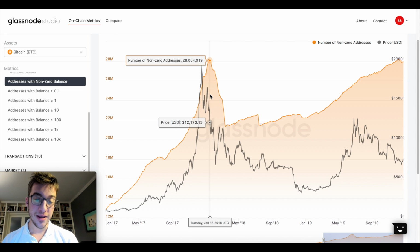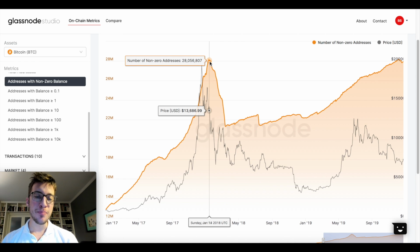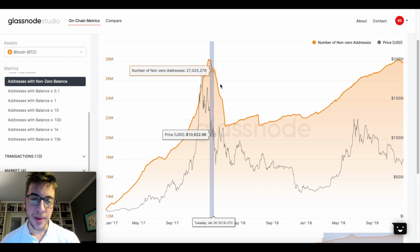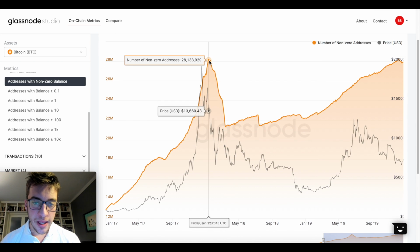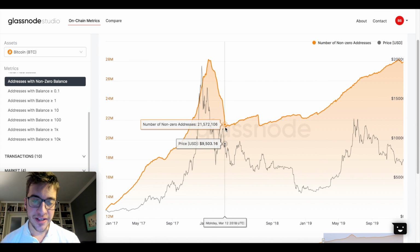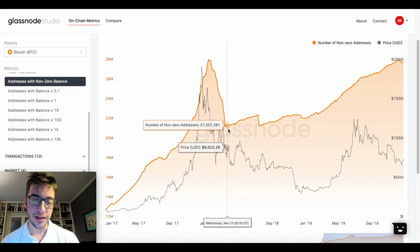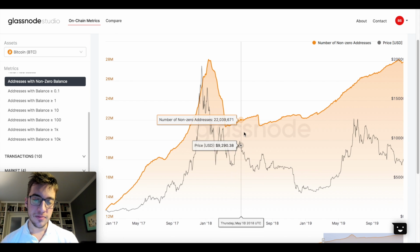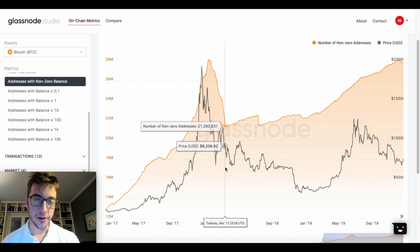Everyone thought that Bitcoin was just going to go to higher highs, and you can see that we have 28 million Bitcoin addresses with at least 0.00001 Bitcoin. And then the panic hits here, and we go from 28 million down to 21 million. Just insane panic. And then we get some stabilization, as you can see here, and then we just fall.